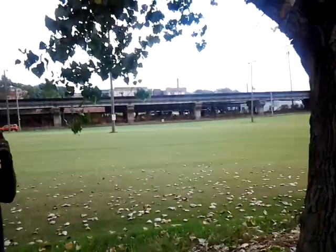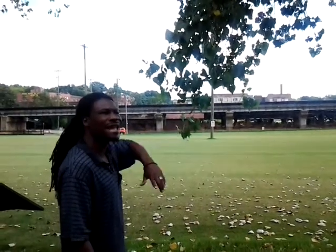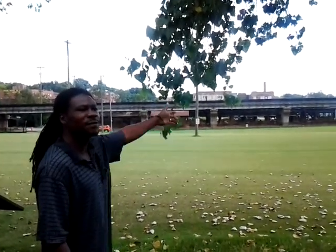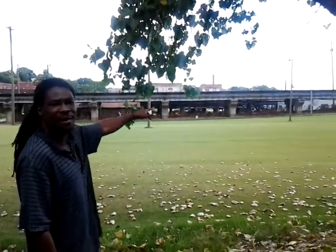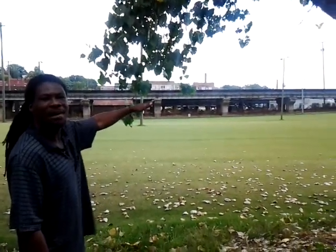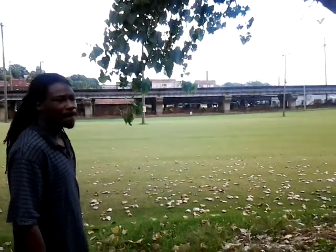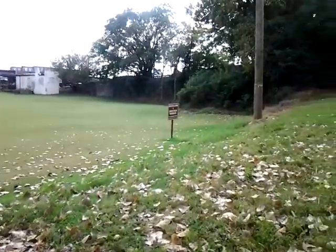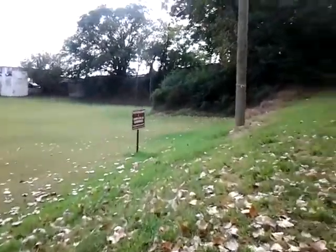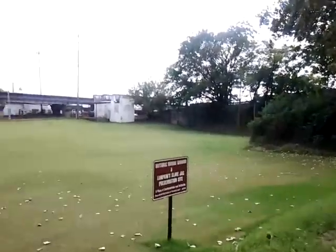So right now, where we stand on the burial ground, we stand less than 2 blocks away from where they actually sold us in Richmond, Virginia. We standing at least 2 blocks away from where they sold a black man for a bottle of molasses or for a jar of beans. That's what we was worth. Wow. I'm walking to give you guys a visual.